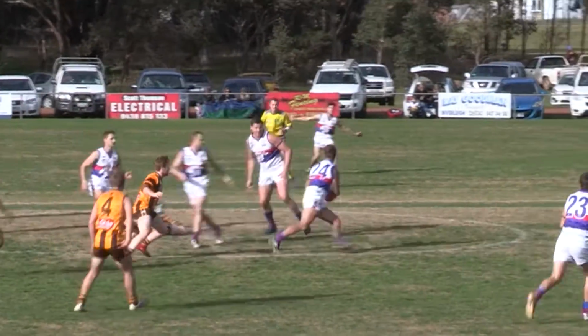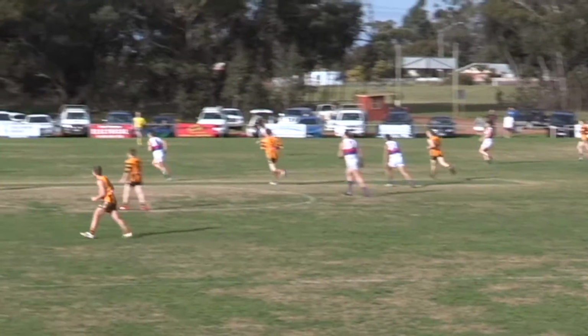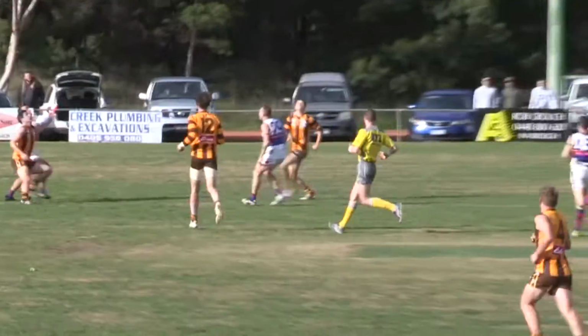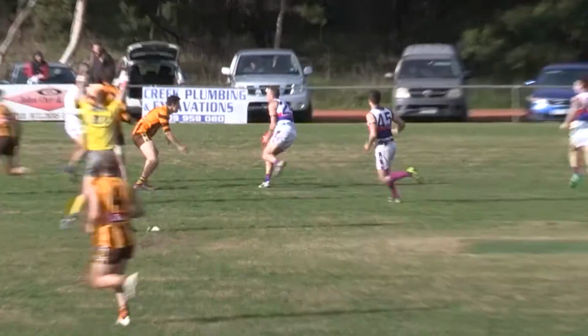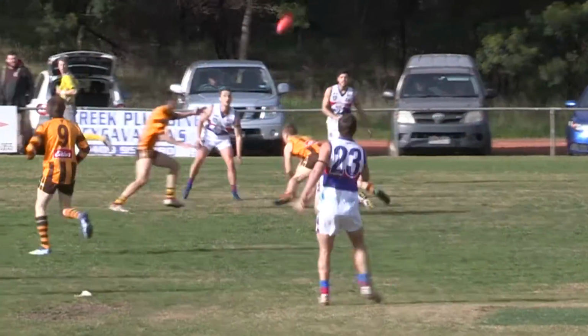So Hybens gets it down. Fantella gets the kick out of the middle, back towards Urquhart. He handballs it off to Martin, who gets the kick around high towards centre half forward. De Blasio's there. His own man came in and knocked it off. Yep, and they're all off. Gavin got the handball back inboard.